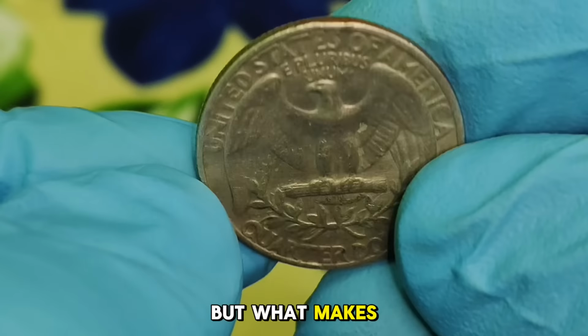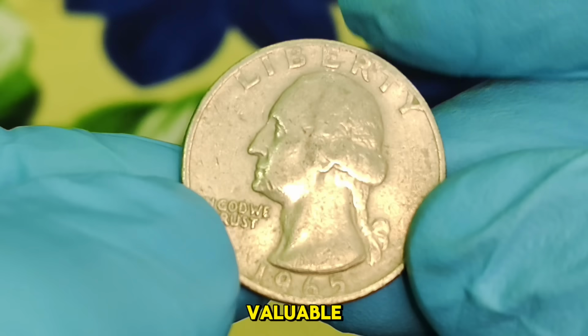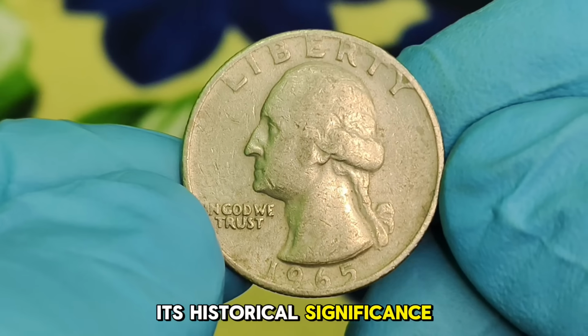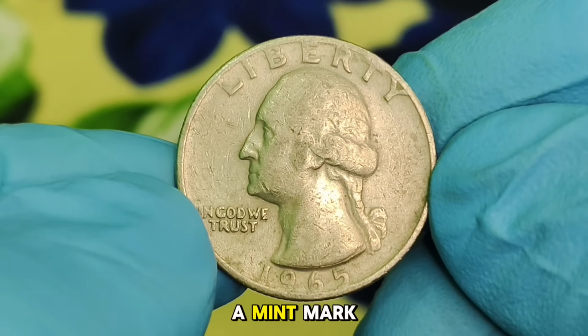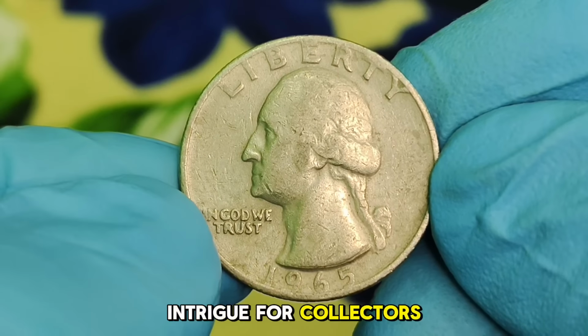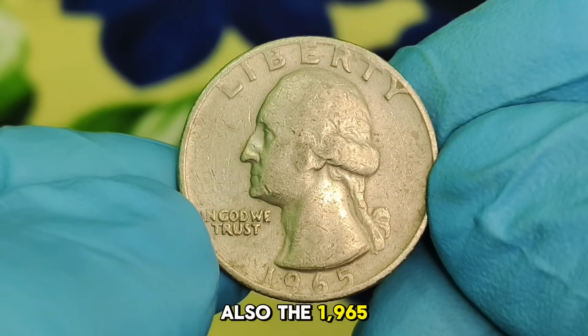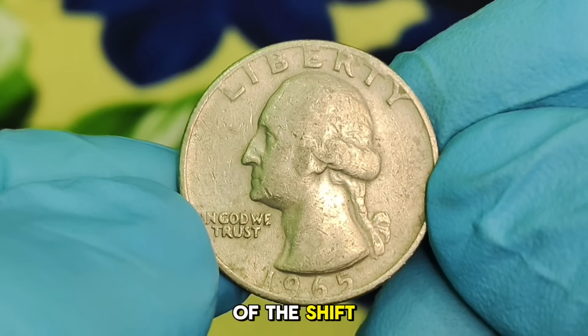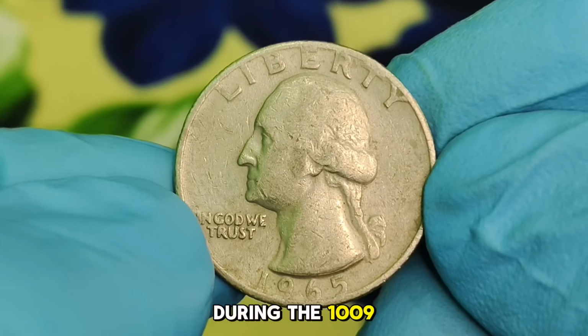But what makes this coin particularly valuable? For one, it's the combination of its historical significance and rarity. The lack of a mint mark, which was unusual at the time, adds to the intrigue for collectors. Also, the 1965 coin is a reminder of the shift in US coinage during the 1960s.